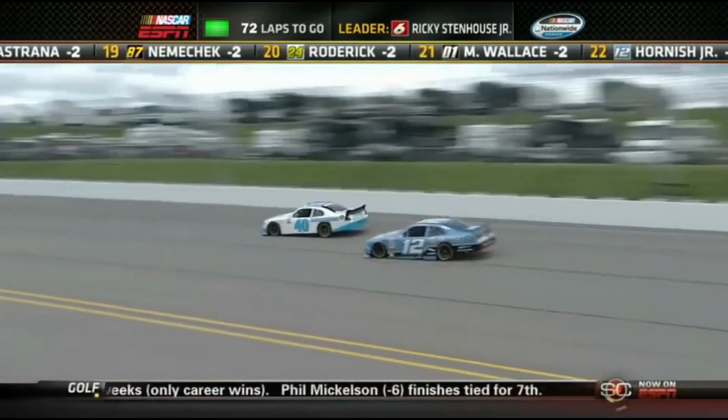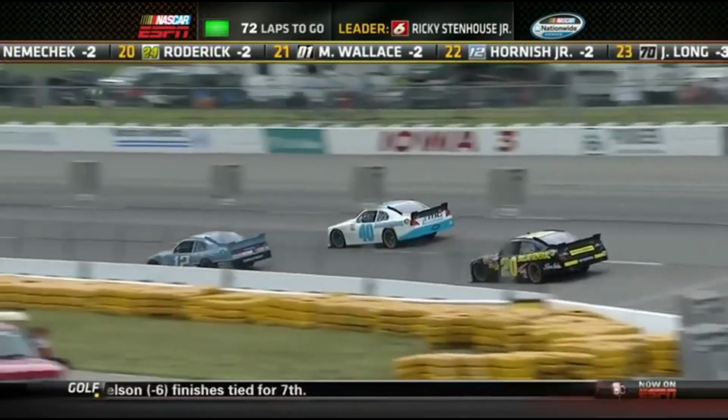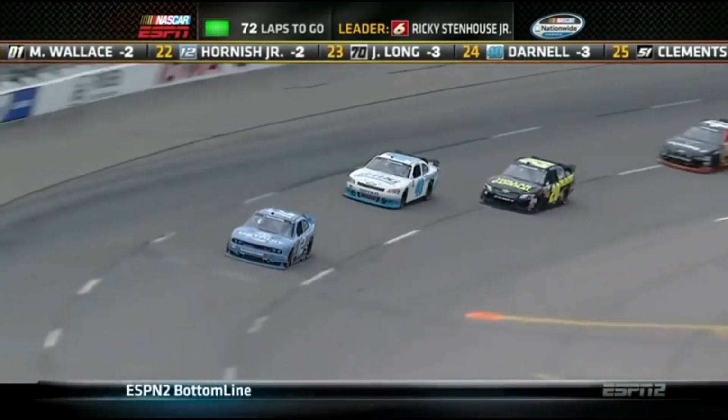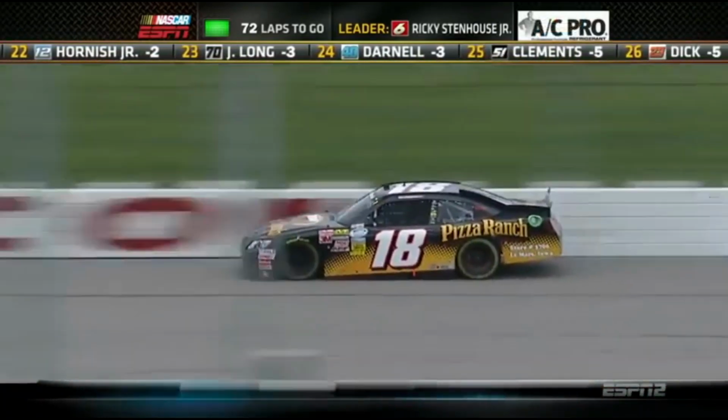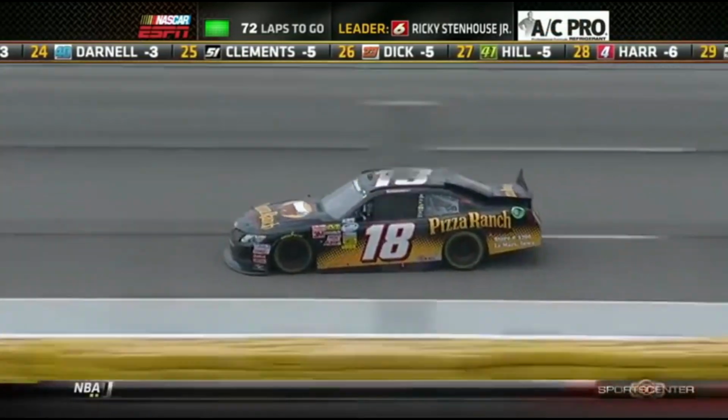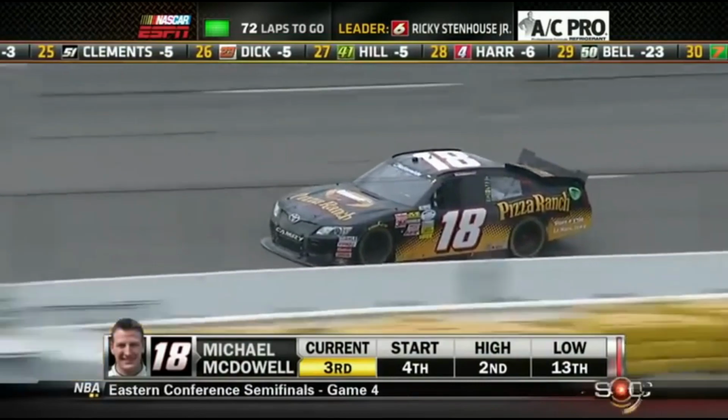So seeing that up and down pit road, that'll give a crew chief something to think about. Let's say like Michael McDowell's team. I think we should short pit. Feel like the tires are cording. We'll just wait to see what that 6 does.